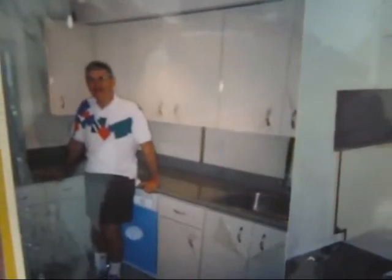Another kitchen. Another kitchen, another customer. Another kitchen, refacing with new doors, another customer. Kitchen work, new manufactured and installed cabinets.